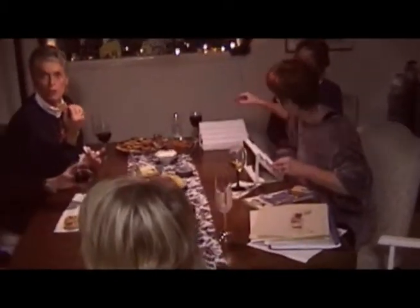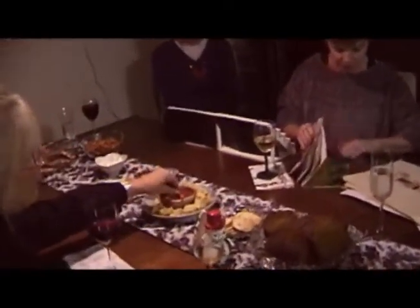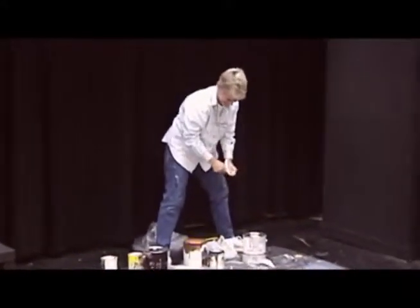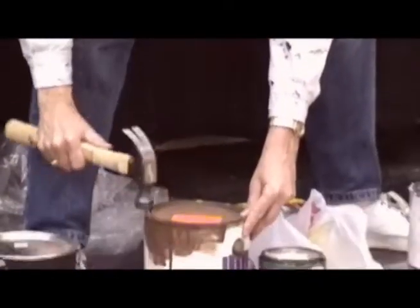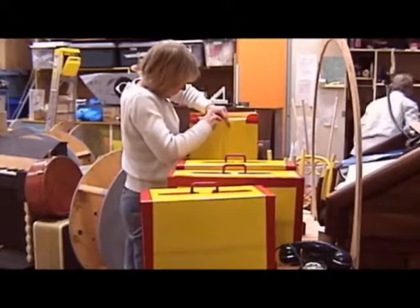The process starts off with countless production meetings and extensive discussions on all aspects of the show. What this definition really means is that the producers get down in the trenches and work as hard as everybody else, if not harder. Then there are sets to be built, props to be made, hammering, painting, bookkeeping, and so on.